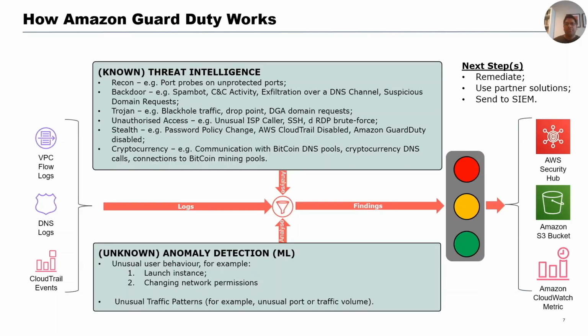So let's run through a scenario of an instance compromise. GuardDuty will be tracking the VPC flow logs, DNS logs, and CloudTrail events, and analyzes them against known and unknown threats. When it detects the breach, it will produce a finding, classifying it as a high, medium, or low event, depending on the severity. Also, depending on how GuardDuty is configured, the information is sent to Security Hub, stored into an S3 bucket, or triggers a CloudWatch event.